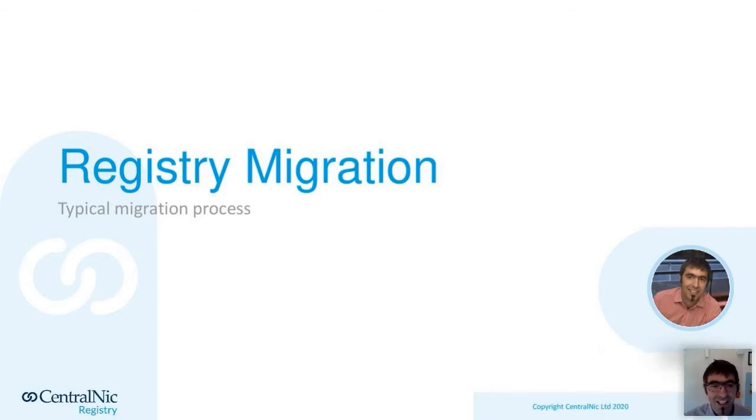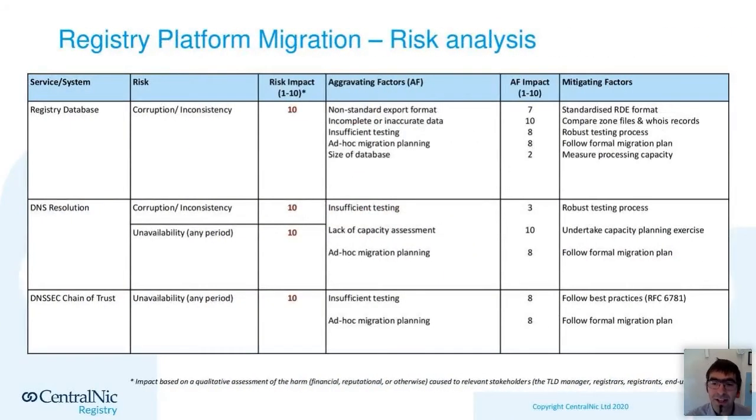Thank you, Gavin. So we'll do a bit of a deep dive into the technical side of things, highlighting some of the most visible attention points. If you look at the registry system as a whole, there are a couple of things that come out of the registry. You have, of course, the link between the domains and the registrants and the registrars that take care of these domains, but also out of the registry platforms come a DNS zone for that particular TLD. Together with that zone, we have also the DNSSEC chain of trust.